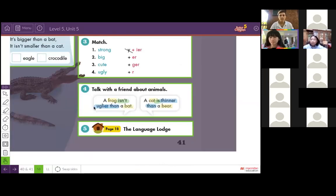And then we talked about animals with our friends. These two said, a frog isn't uglier than a bat. Do you agree with that? Do you agree a frog isn't uglier than a bat? What do you think? Do you agree or do you disagree? Remember, ugly and cute are opinions, so you can think something else. You can think that a frog is cuter than a bat. What do you think, Cam?